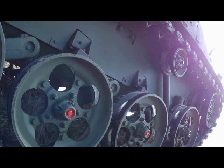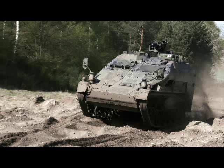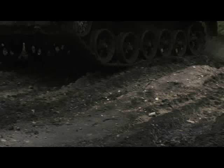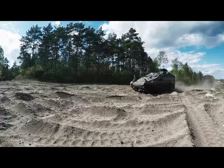The Weasel LRV has been designed with growth potential, such as a more powerful engine. With its compact size, high-speed mobility, and additional survivability, the Rheinmetall Landsystem's Weasel LRV is the ideal solution for the U.S. Army's reconnaissance capability gap in the infantry brigade combat teams.